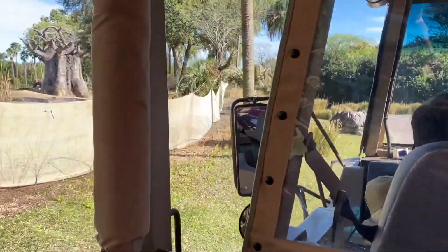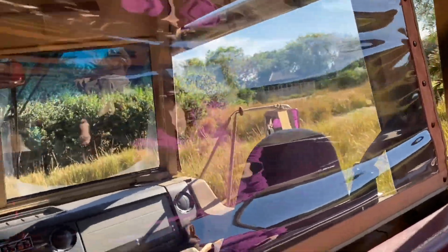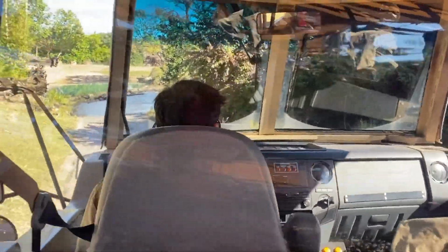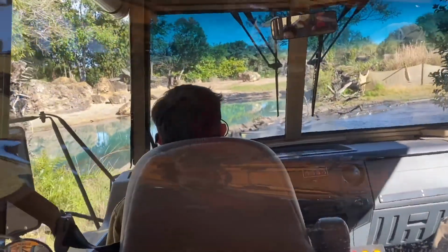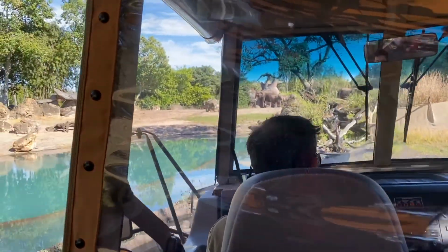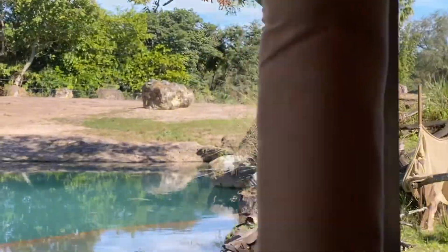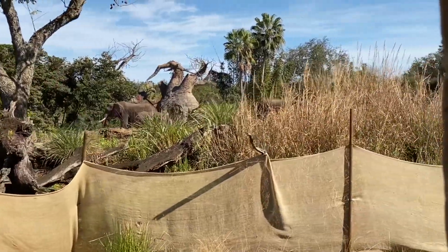More of the baobab trees through here. Let's see if there are any gazelles over here too. Sometimes they hang out. Through the puddle we go. Just a puddle, right? No worries, no problem. I think a lot of the elephant herd is hanging out this way. We'll be off to our left-hand side as we round about through Flamingo Island. Try to look for the elephant herd out that way. I think the youngest, 4-year-old Stella, is over there too.